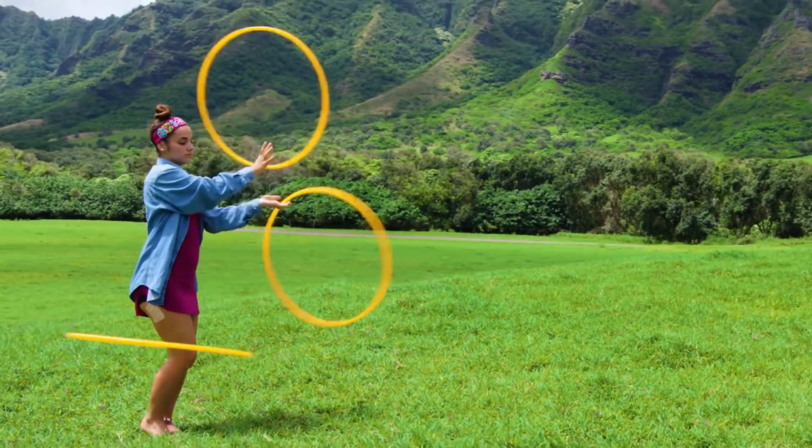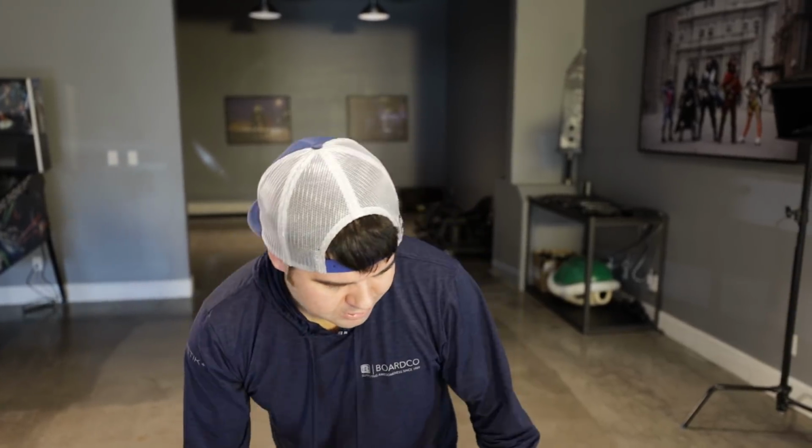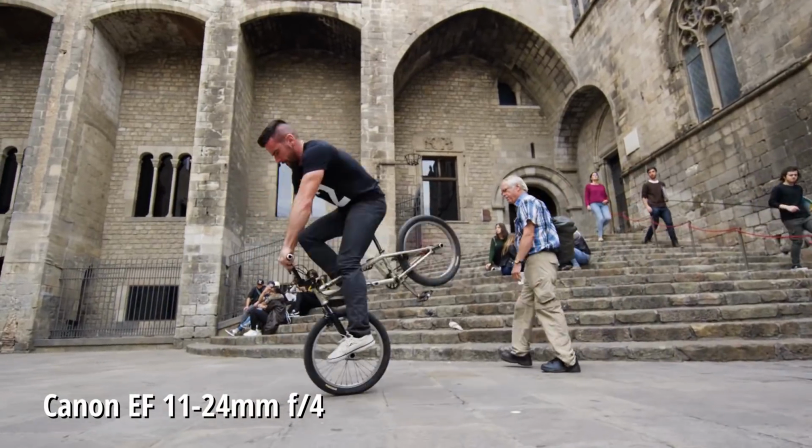The other big thing is you can't put filters on it because the lens actually bows out. If you look at something like this, I take the lens cap off, and I can put a polarizer and ND filter on here with the 11-24, because of the way it is engineered. You can't do that with this. So there you have it.